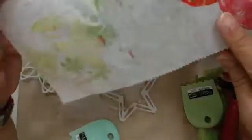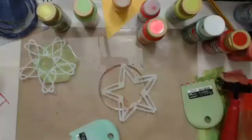Oh, that one came out good. Can you see it's kind of light? You can see the star really well. I don't know if you can see. It's kind of light. Right up my alley.